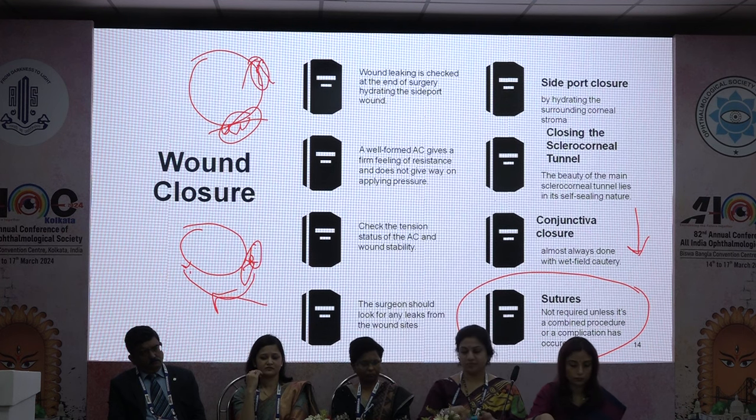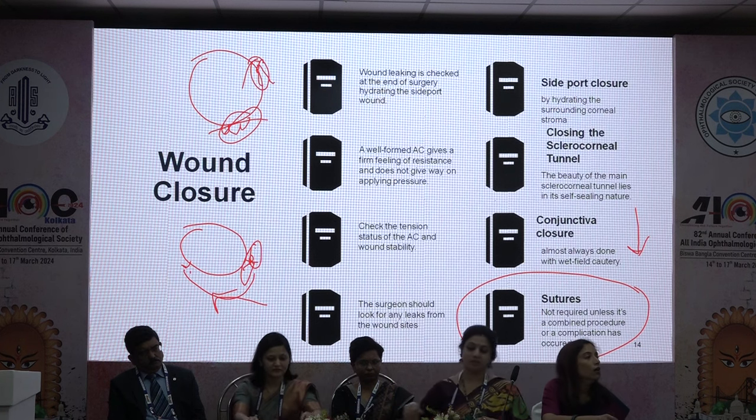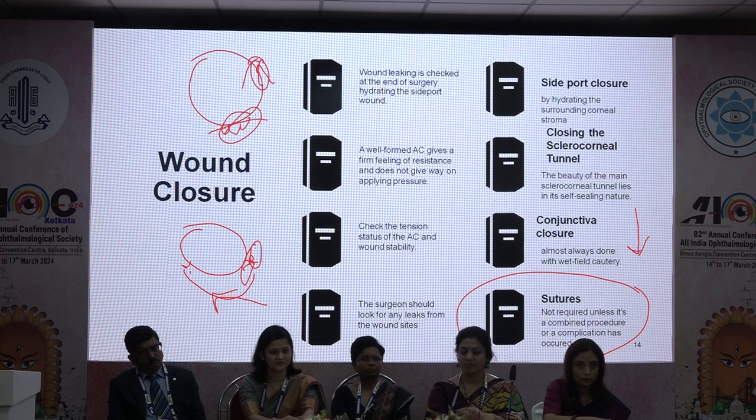Most of the time youngsters think that if in my case I have to put 3 sutures, 4 sutures, then something wrong has happened. No, sutures are our friend. Be friendly with them and do it. At any point of time, having a leaky wound is more dangerous than having 1 suture extra.